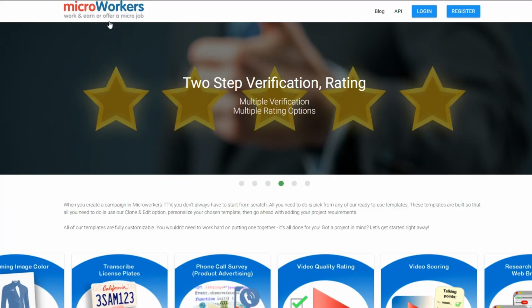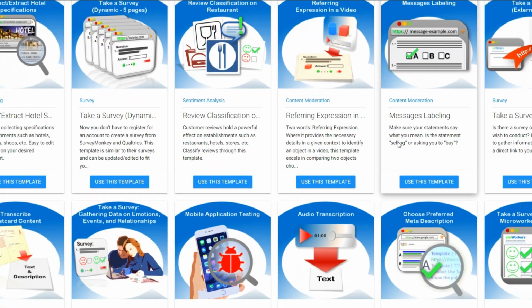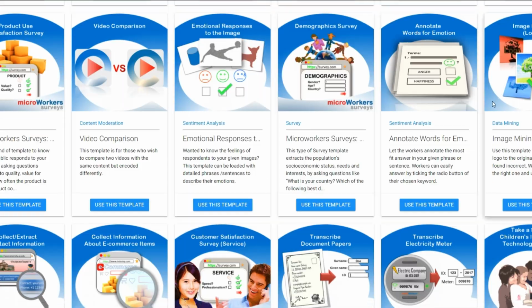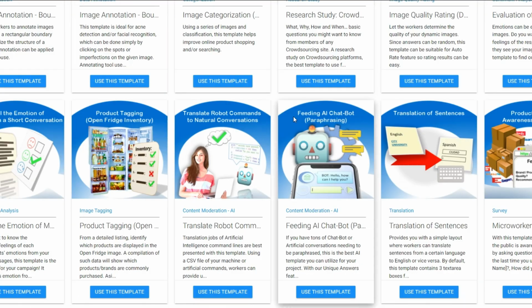The initial platform we're exploring is microworkers.com. Here, you'll discover various micro jobs that offer the opportunity to earn money. These tasks can be completed in just a few seconds, and the platform accepts participants from around the world, regardless of your location. To get started, your first step is to create an account.